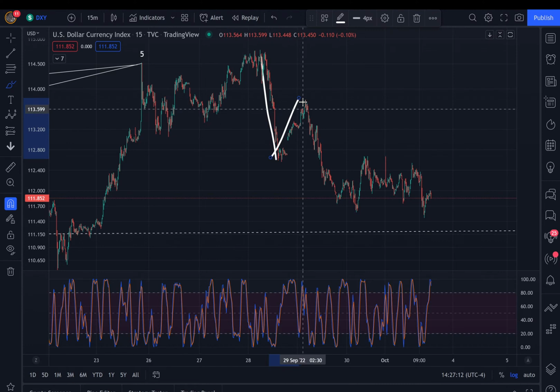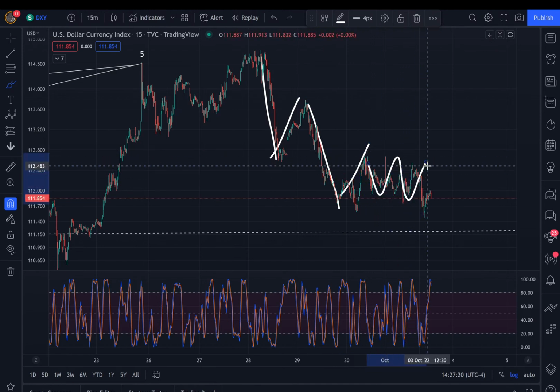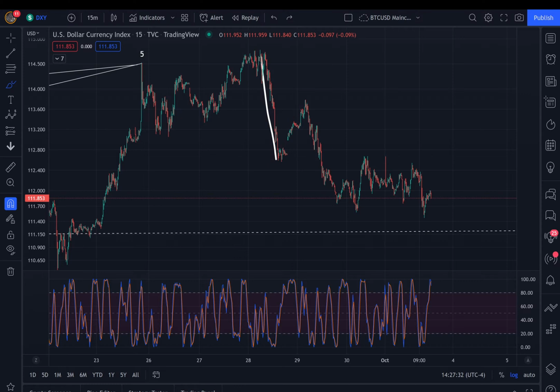A higher low, lower low, higher low, lower low. You're basically making a series of higher lows and lower lows, which is exactly what you want to see in a downtrend. Okay, so this has been downtrending ever since September 28th, the end of September, which is perfect. And that's what you've been getting, and this has just been a consolidation in this region, right?